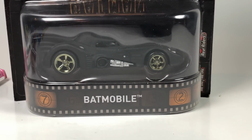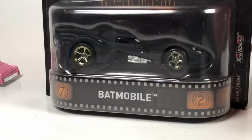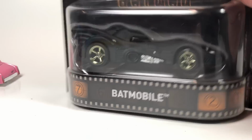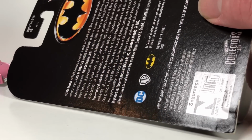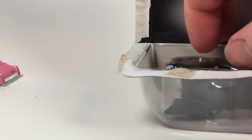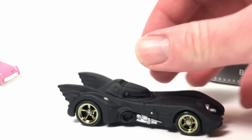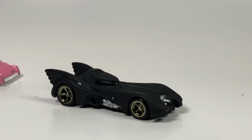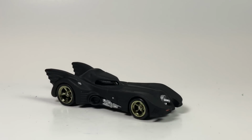Batman. This is not the original release of this in Retro Entertainment. I don't remember when the original release came out. This one is not the original. Copyright date 2016 on this one. Go ahead and open it. And here it is. So this has been released several times in the main line and a few times in the more premium lines. I believe there's also a Hot Wheels 100% version of this casting as well.